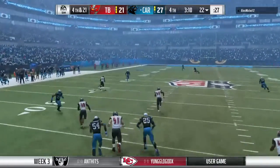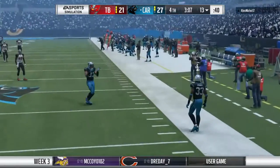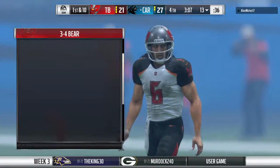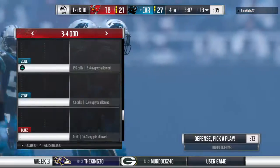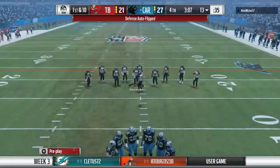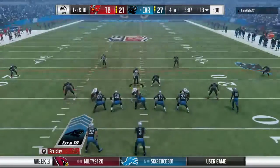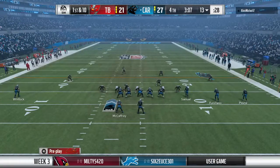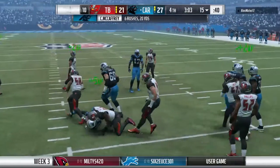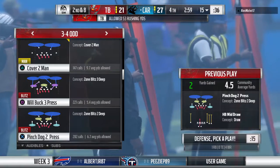He steps into this one, and this is a rocket. And they won't risk defending a return here. That one's out of bounds, and it'll be spotted at the 14-yard line. Here come the Panthers now, set to take over on offense. They start on the ground with McCaffrey. And he's going to be taken down right at about the 15-yard line. 2 yards on the pickup there. It'll be 2nd and 8.